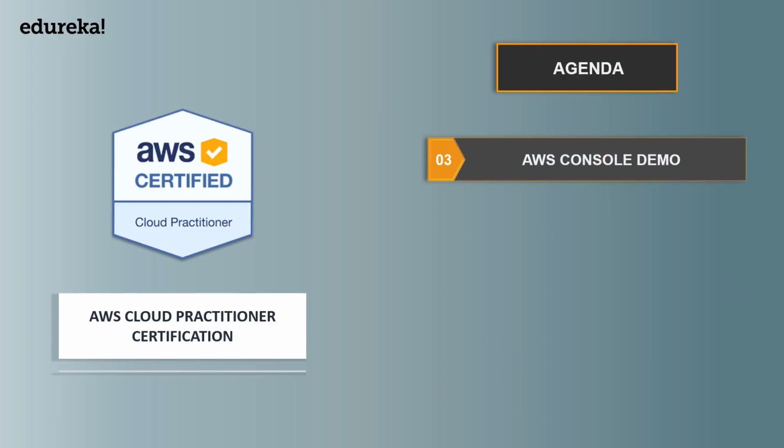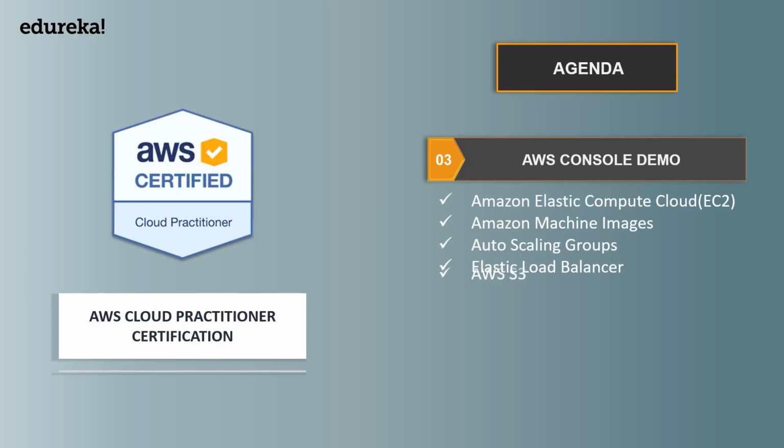Next, we shall move on to our hands-on section where we shall discuss the AWS Elastic Compute Cloud or the Amazon EC2, Amazon Machine Images, Auto Scaling Groups, Elastic Load Balancer, the Amazon S3 or Simple Storage Service, AWS CloudFront, the Amazon RDS or the Relational Database Service, and finally, AWS Lambda.